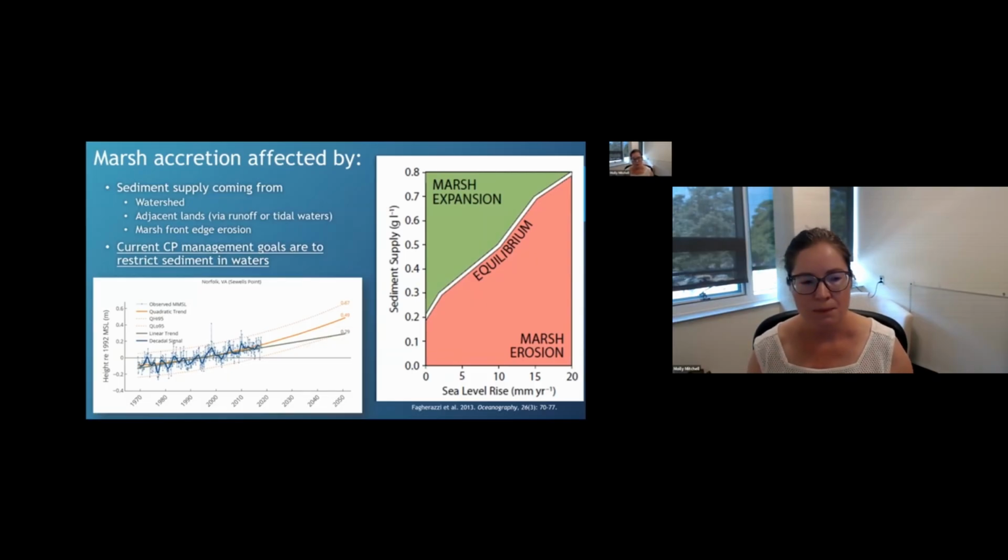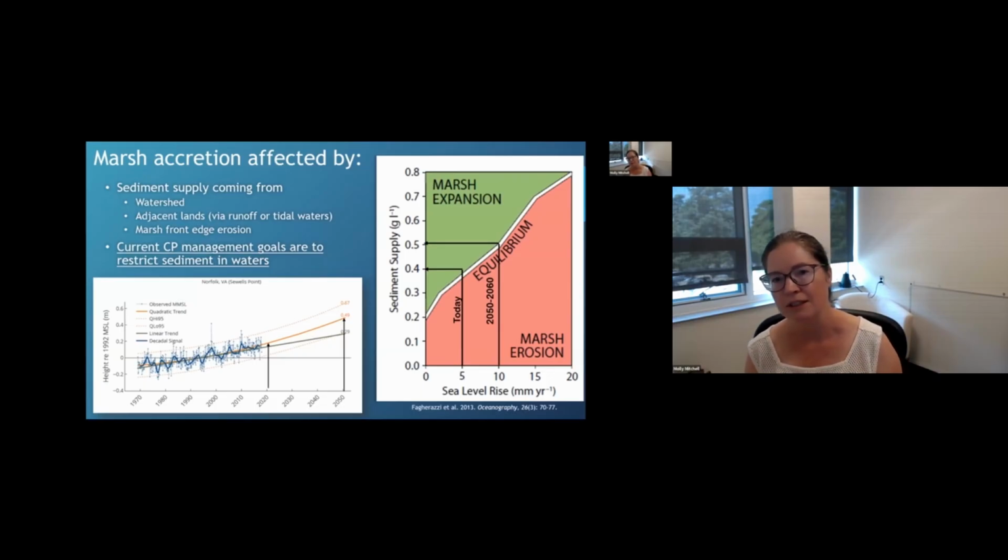So what does that mean for a marsh? Well, if we say, here we are at 2020, and this is a little bit hypothetical, so don't get tied up on the numbers, but say we've got about 5 millimeters of sea level rise, then we need a certain amount of sediment in order to maintain the marsh platform in its current position. And when we move forward in time, sea level rise is accelerating. So in 2050, 2060, we need more sediment to maintain the marsh platform. However, since we are currently trying to restrict sediment, many of our marshes don't have the sediment they need for the current level of sea level rise. And in the future, unless we were to actually add sediment into a local system, we are even less likely to have that.